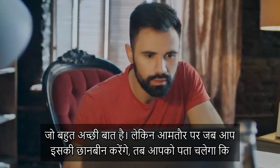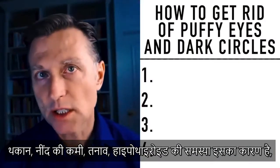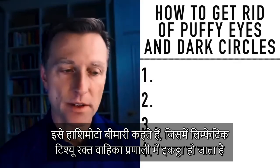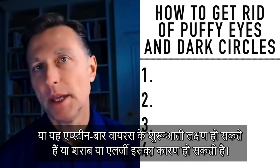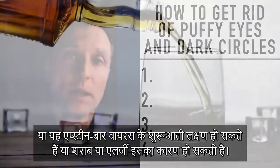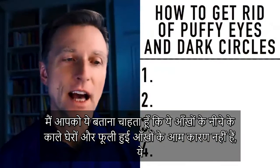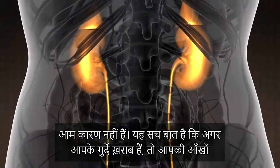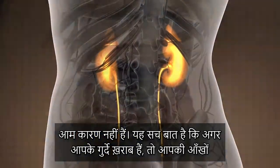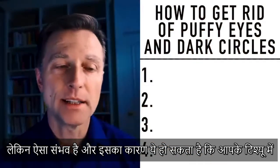But typically when you do research on this, you're going to find, well, it's just fatigue, it's lack of sleep, you're stressed, it's a hypothyroid condition, it's called Hashimoto's, where you're having this lymphatic tissue that's backing up into the system, or it might be an early sign of Epstein-Barr virus, or maybe it's alcohol, or maybe it's allergy, right? Well, I'm just going to tell you, these are not very common causes of dark circles underneath the eyes or puffy eyes. Now, it is true, if you have damaged kidneys, you are going to definitely have puffiness around the eyes, okay? It's not as common as the thing I'm going to talk about, but it can happen.